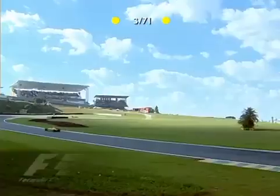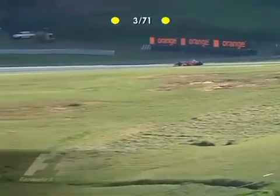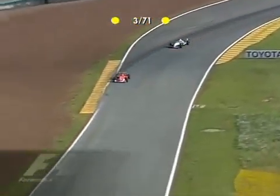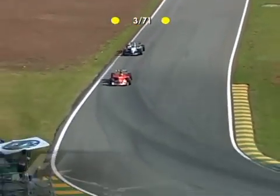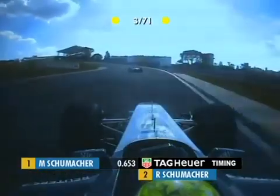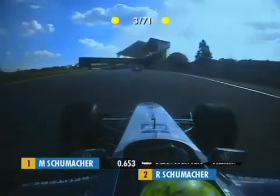That puts, of course, Button up into 4th place now. Button into 4th, Montoya into 5th. Mika Salo comes up into 6th in a point-scoring position. Irvine into 7th as we look at the 2 leaders. Ralf gets very close in turn 13. This time he is, you can see visually closer.